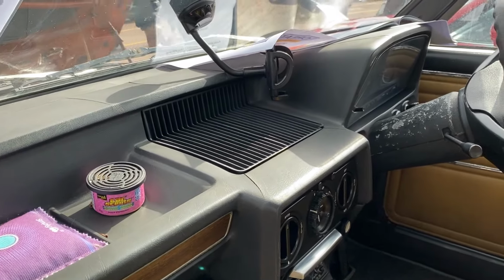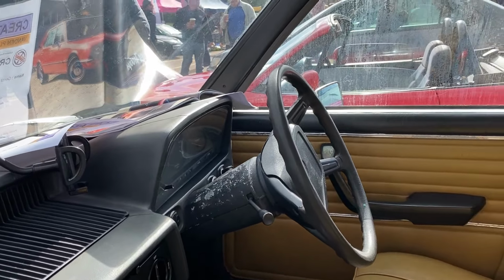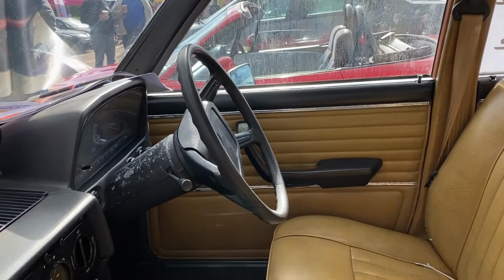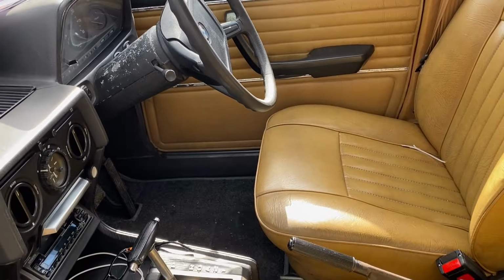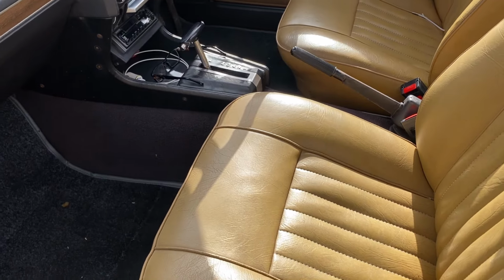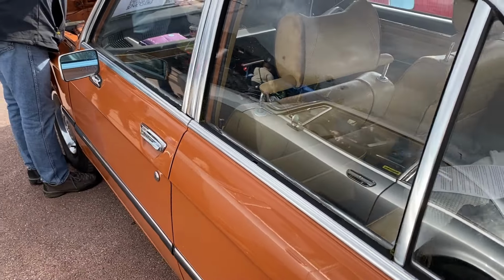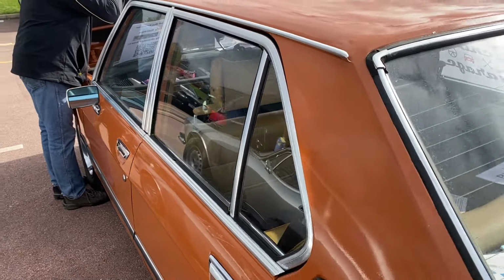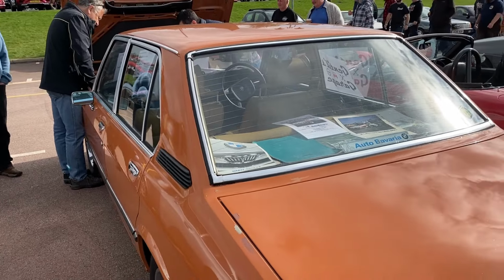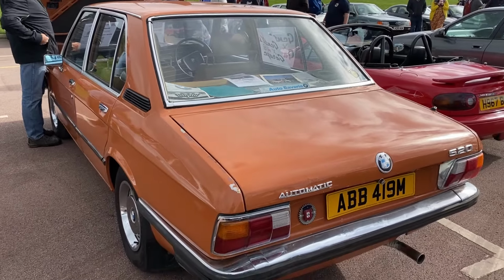So, in a nutshell, this is a 1974 BMW 5 Series E12. It was bought brand new in 1974 by a Portuguese couple living in South Africa, hence the right-hand drive. They were living between South Africa and Portugal, and they took the car to Portugal in '79, where it stayed for the rest of its life, mostly.